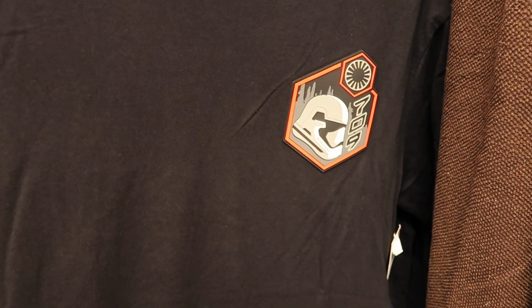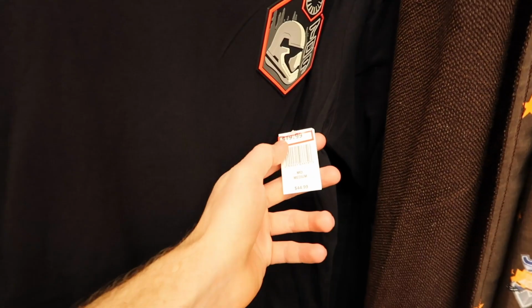This is a pretty cool shirt. It's a long sleeve. You see it's got the Stormtrooper helmet, $19.99, originally $44.99.